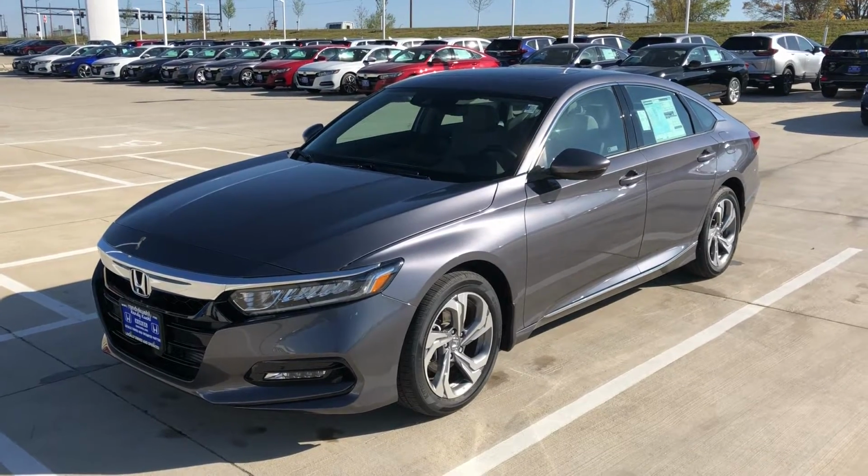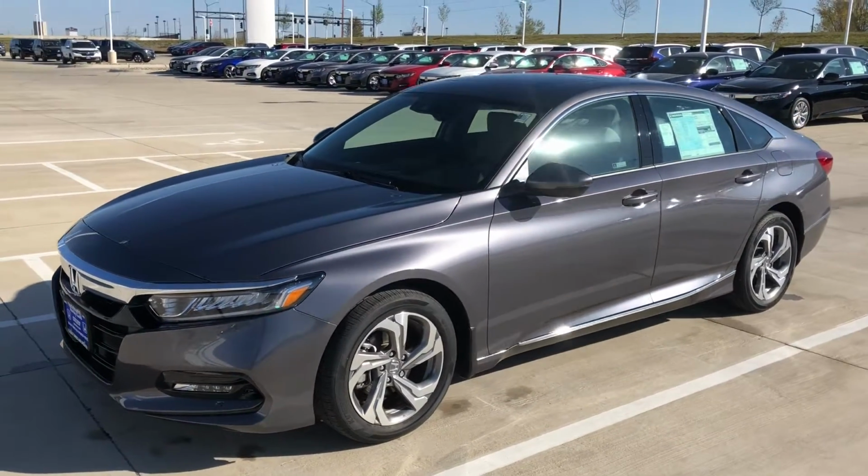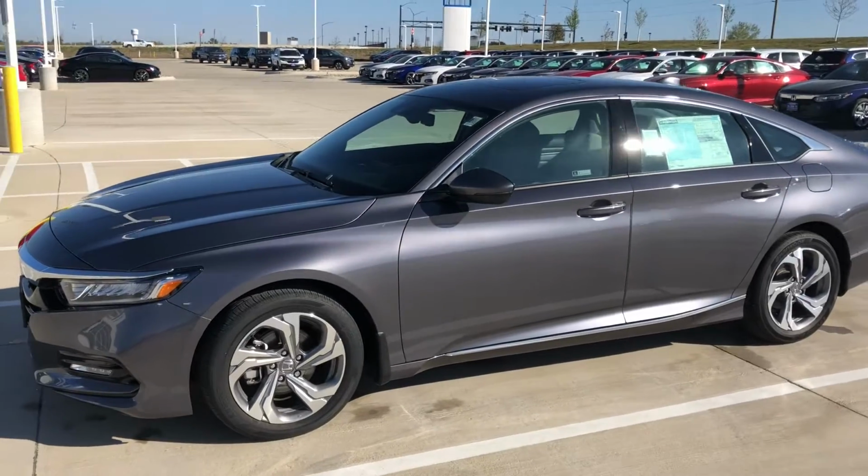All right guys, so right now I'm standing outside of a 2020 Honda Accord EXL. I'm gonna walk around and show you all the features and functions.